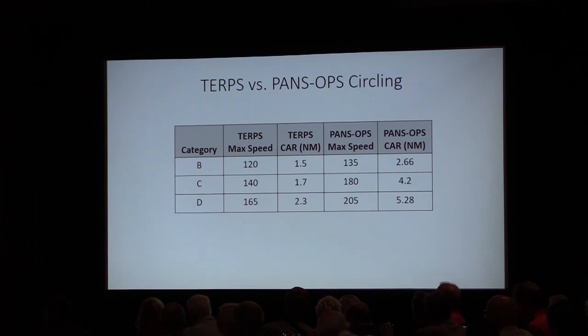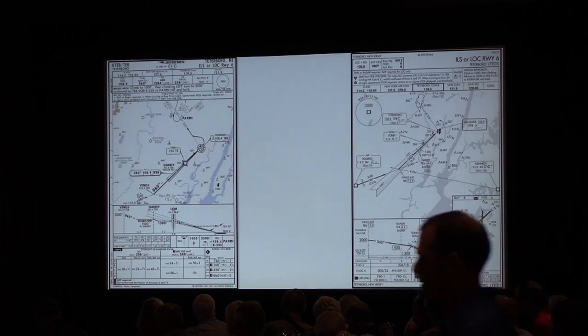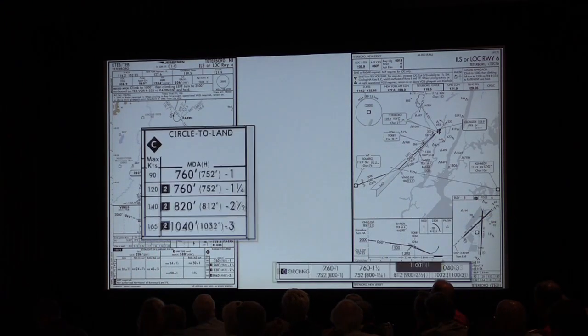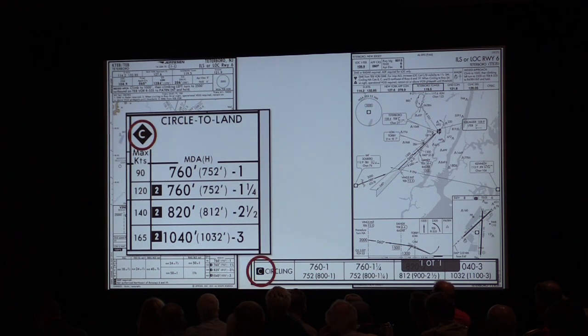So for a long time, if you flew outside the US or Canada, you were afforded much more latitude in terms of being able to fly at a faster speed and in terms of having a realistic amount of protection around the airport that you were maneuvering. This was not the case, though, until about 5 years ago in the US. Now, if you see this C in a diamond on a jet chart, or this C in a square on a NATO chart, that tells you that the MDA is based on an expanded circling area.